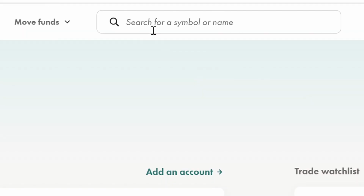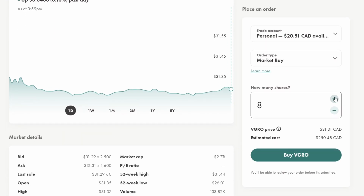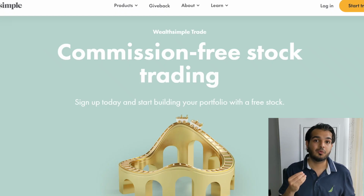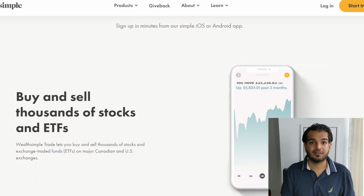From logging into your brokerage account, typing in that ticker symbol like VGRO, and hitting that buy button. It's that simple and it's that easy. If you use WealthSimple like I do, buying and selling these all-in-one ETFs is completely free because they trade in Canadian dollars. They trade on the TSX, so you can invest in the entire world right from home.